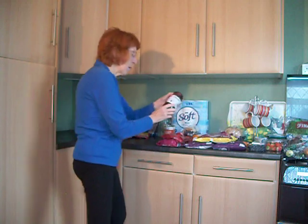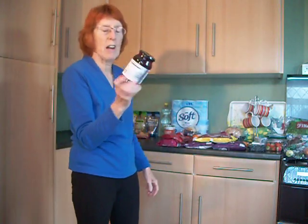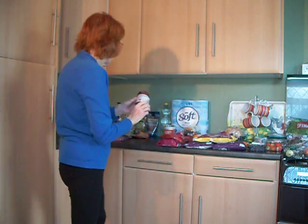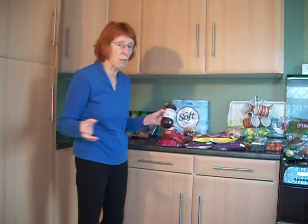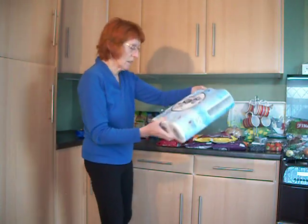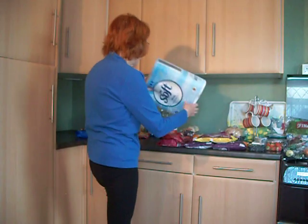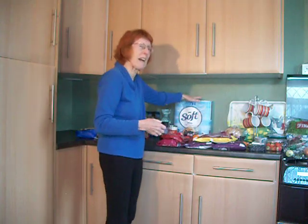So, whole baby beetroot. You can put baby beetroot with anything. 49p. You can add it to something, anything. So I like to have some of that in. I mean, of course they have such long dates. Yeah, toilet rolls, £1.89 for 9 toilet rolls, 2 ply. I don't need them very often, but I thought I'd just get a pack in today.